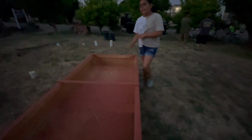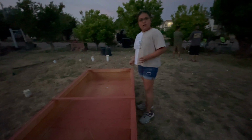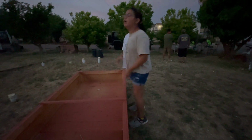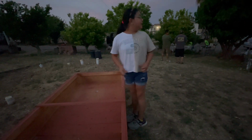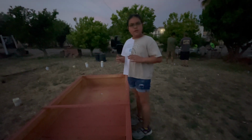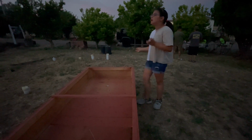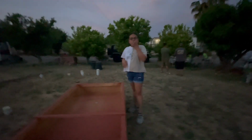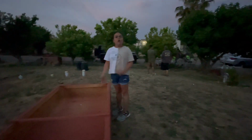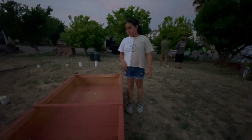Maybe on this side, bell peppers. You can even grow carrots in raised beds. And peppers. We can also put chiles, the green hot spicy ones. Maybe this side, some fruit and vegetables, tomatoes, watermelons, maybe pumpkins, everything. My dad made this for me, and he got it from his work.